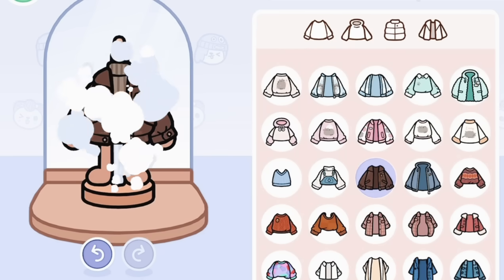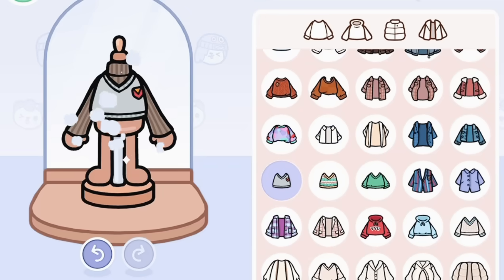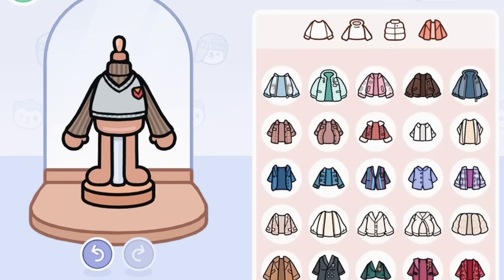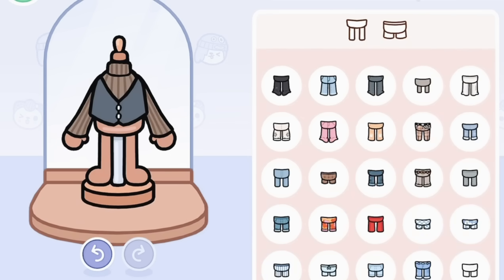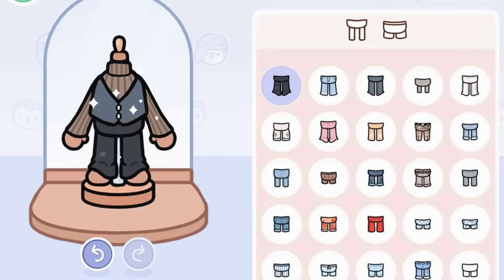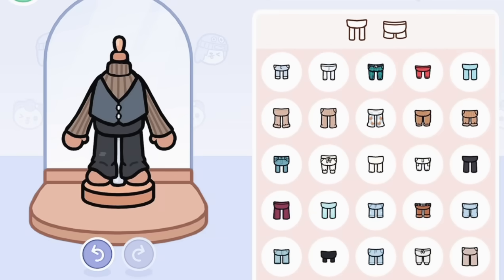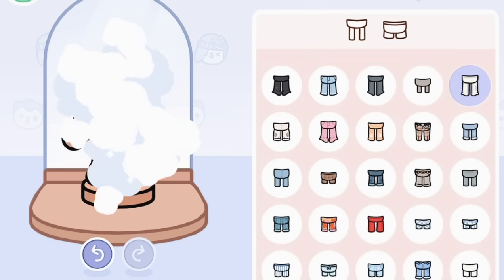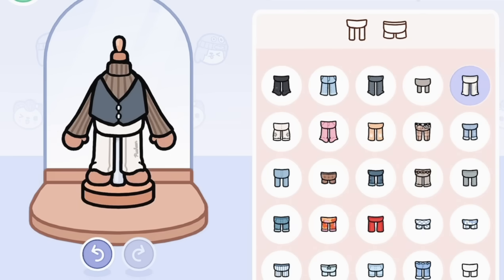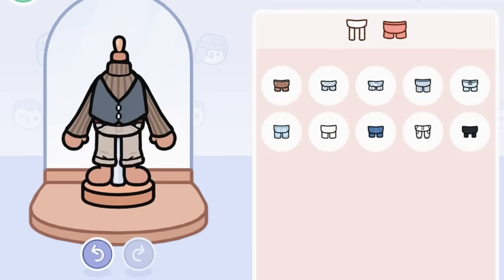I don't know. Does this look good? Or does it look a little silly? I do want to make something cute for autumn, but I don't know. I do quite like this. Let's see some bottoms. There's a bunch of bottoms. Oh, where are we? I don't know what to choose, but this is honestly the cutest. Oh, it says Pusheen. I think that looks pretty good.